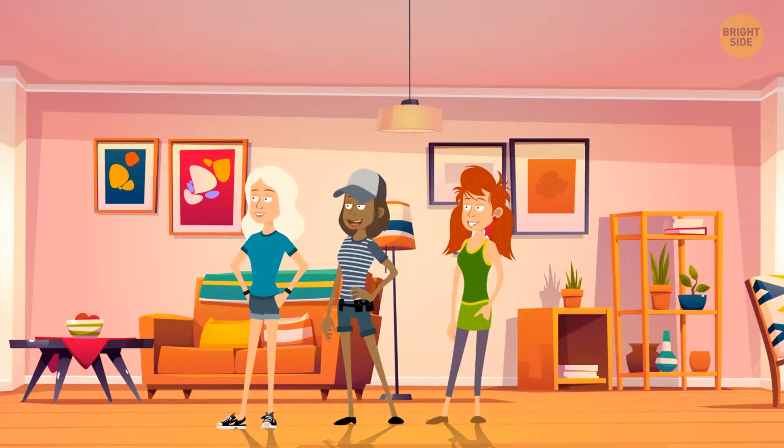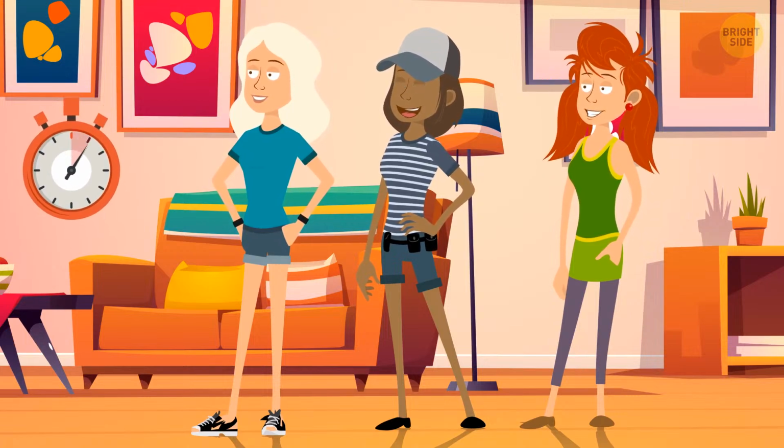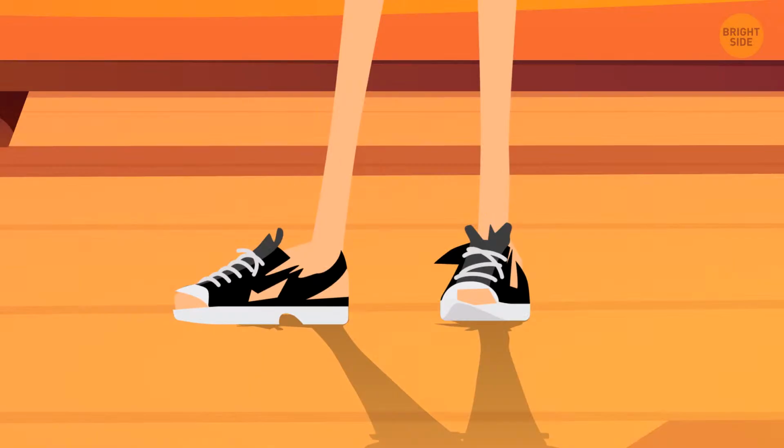One of these young women has a dog. Can you tell which one? It's the girl on the left. Her pooch has torn her sneakers.